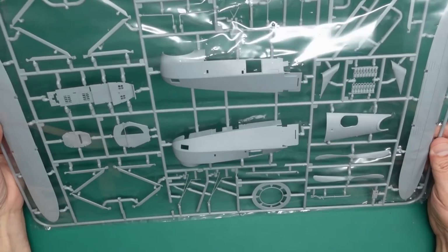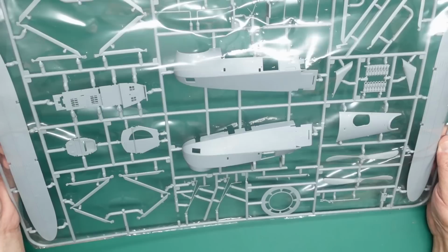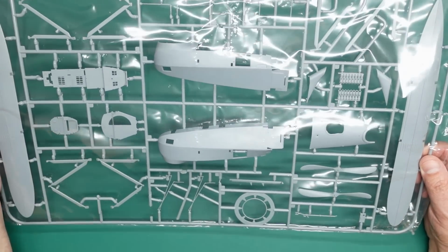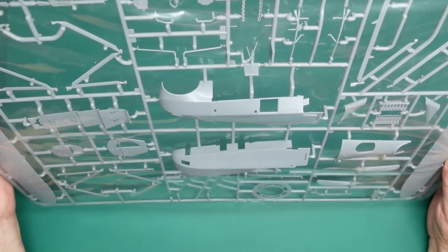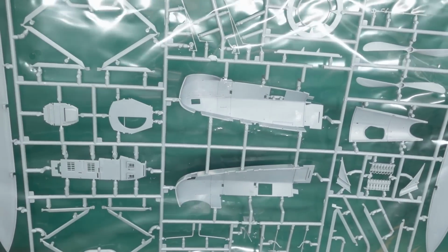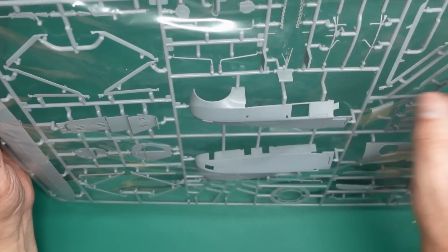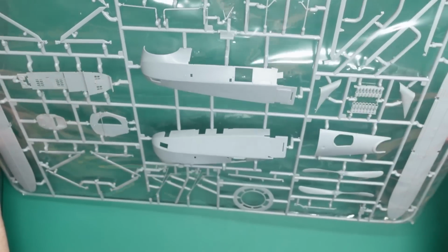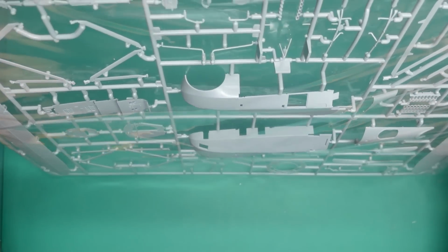So I'm just going to look at each bag before I open it. I'm going to look for damage, because if it's damaged they'll probably want it back in a sealed bag. But that's all looking okay. Looks like we've probably got something amiss here. It looks like we have some snapped parts, and I can't see any loose bits of plastic in there.